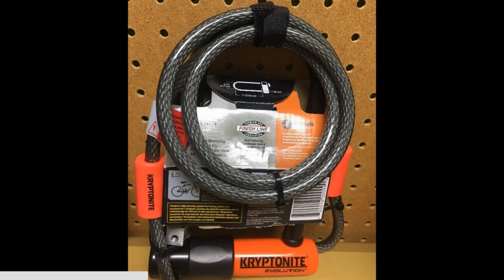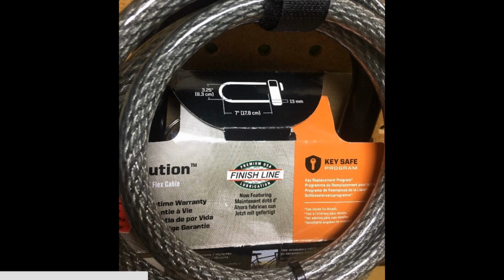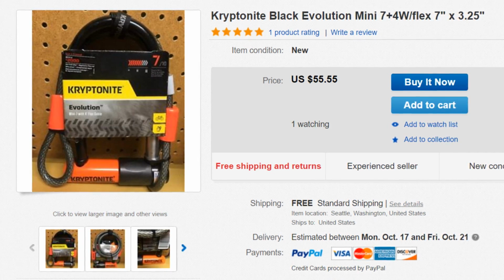It's verified by a bunch of European bike lock security testing groups. Yes, that's a thing. And if you register your lock and bike, it's covered by Kryptonite's anti-theft protection offer, meaning if your bike worth up to $2,500 gets stolen, Kryptonite will reimburse you under certain conditions. The Mini 7 U-Lock and cable lock combo can be had for around $50, and that's a pretty good deal if you want your bike to stay your bike, if you ask me.